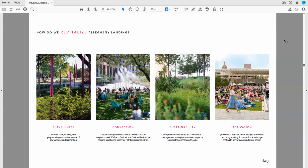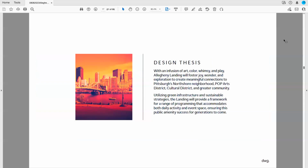So I'm just going to talk keywords on this because we will distribute this over a presentation. But our design thesis, this synergy of everything, was an infusion of art, color, mood, and play to really create meaningful connections within this emerging district, not just the North Shore, but the pop-up, PNC, but it's an intersection of sport, art, and nature, almost, with PNC, with the pop-up, and then with the upstream sections where it really does naturalize the room.